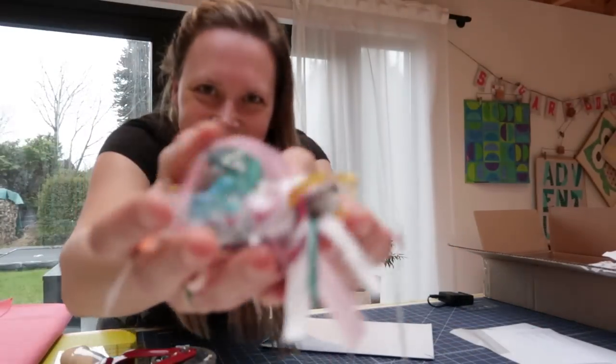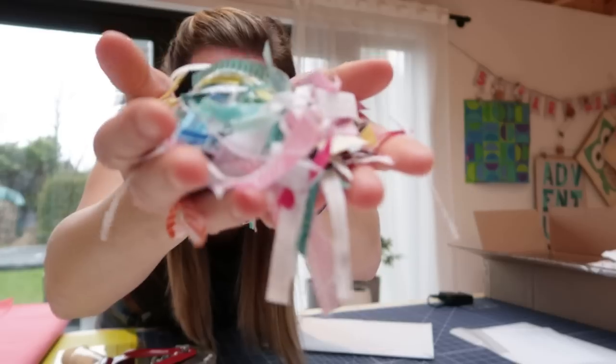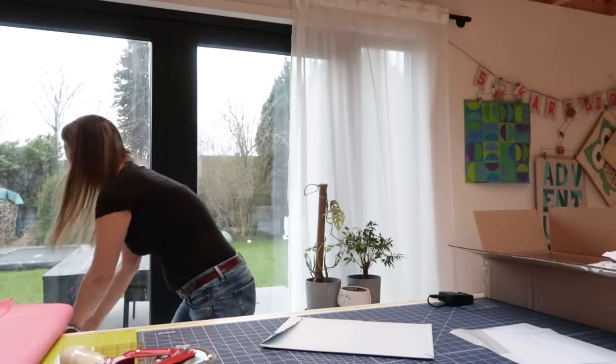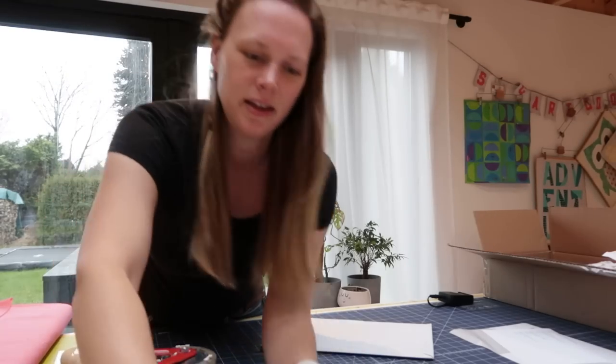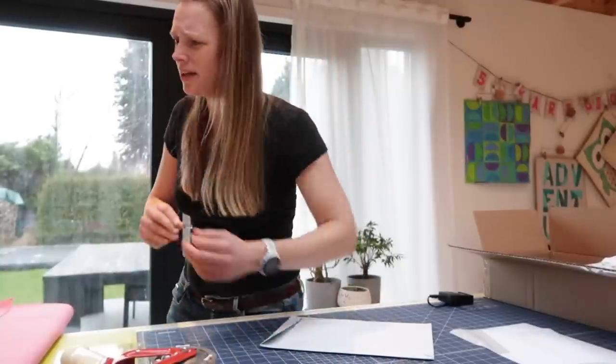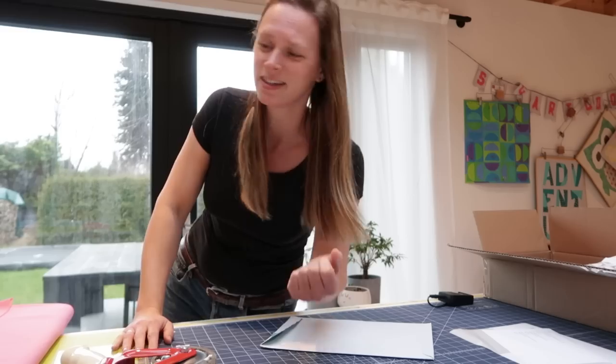Fabric scrappies from doing foundation paper piecing. This always makes me really happy. But I don't really have a use for it. Maybe you can stuff a pincushion with it. But besides that, if you have ideas for those trimmings, what do you do with it? I'm curious.